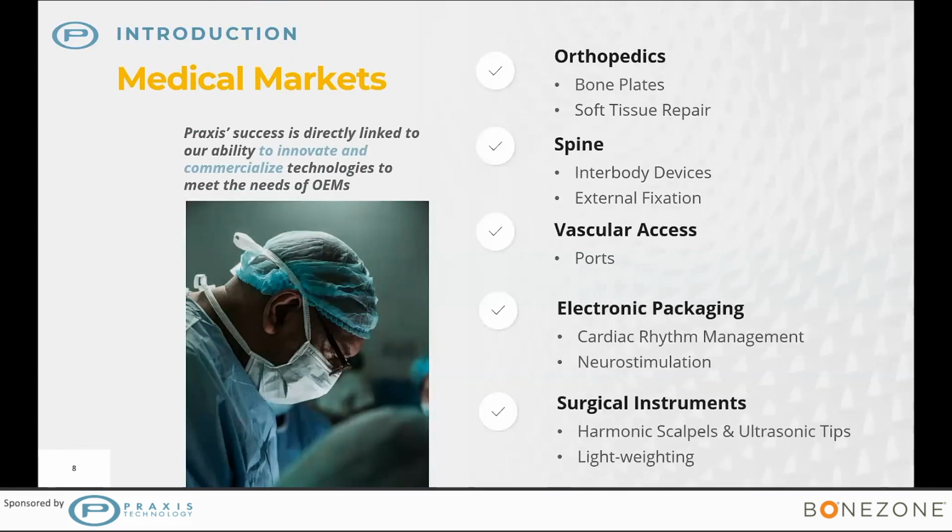As far as medical market sectors go, there are a lot of great applications out there for metal injection molding of titanium. In orthopedics, you'll see bone plates, sports medicine applications, in spinal areas, interbody devices, as well as external fixation devices. Vascular access ports are a great application. Electronic packaging and surgical instruments. So all of these market sectors we either have production parts in or parts being evaluated in. So they are very practically good applications for the technology.